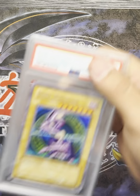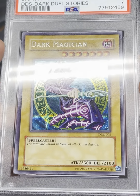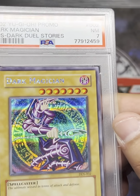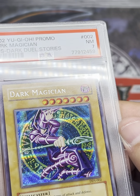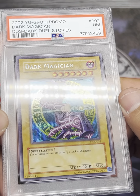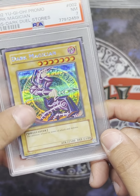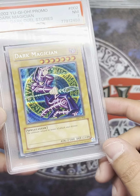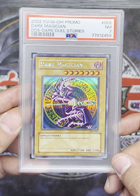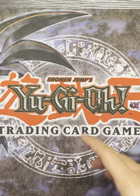Next is sadly a Dark Magician DDS that got a 7. And I wanted to see how they would rate the surface scratches. That's the biggest thing that people miss on these cards, the surface scratches in the foiling. You can't really see them, but there's a couple going right there. And they're pretty significant. They're not very soft lines. They're very noticeable when you take the card raw. So very unfortunate, but I think I will crack that, sell it raw.